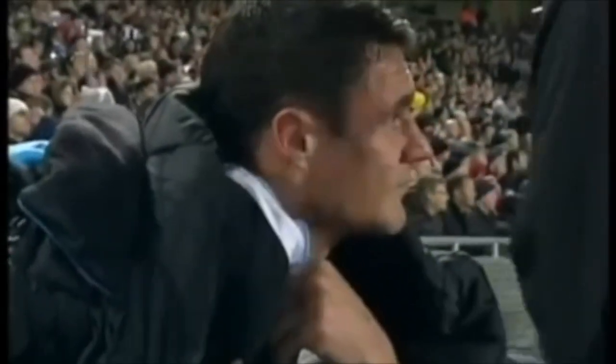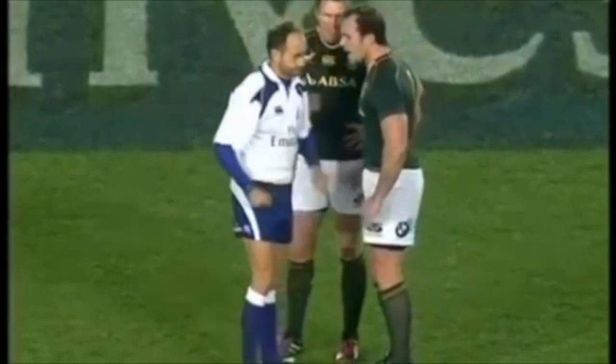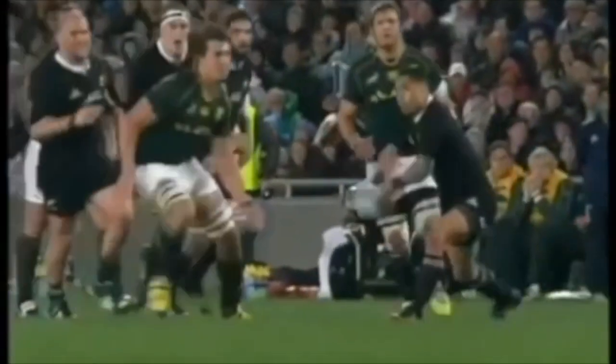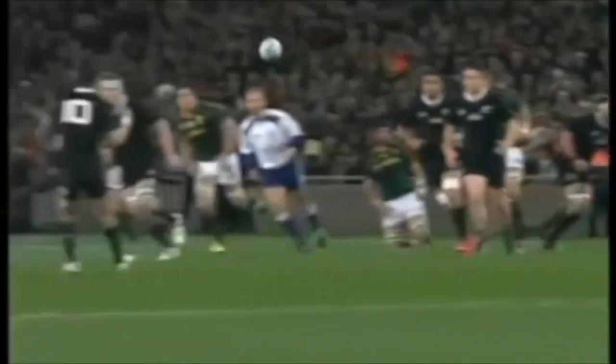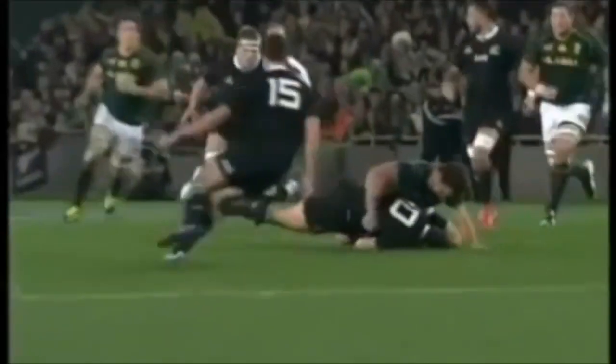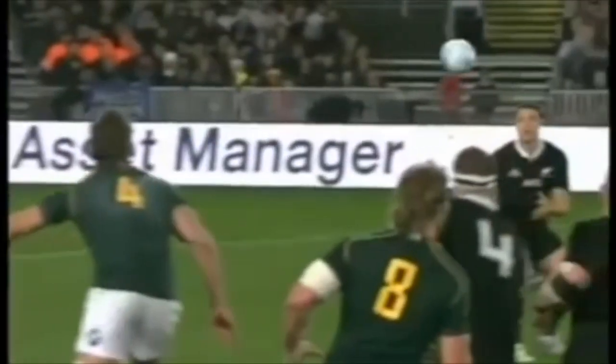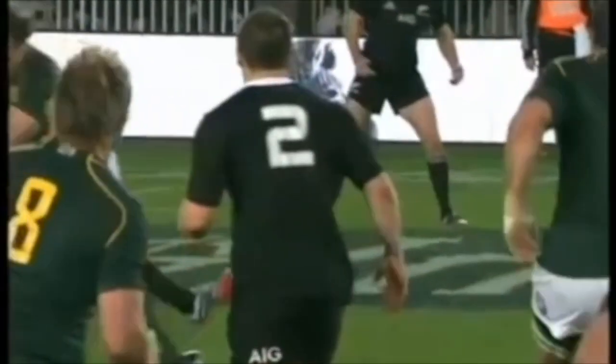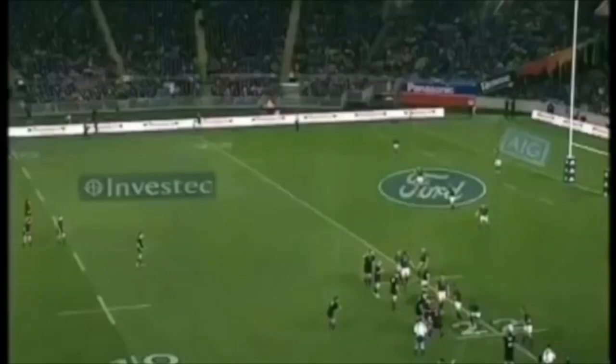Number two. No arms and a height. That's ridiculous. It's the worst decision I've ever seen. Here's another look. He said no arms. And high. What is that right arm? It's wrapped around his back. We don't play tiddlywinks. Dan Carter, however, is not going to play any further part in this game.